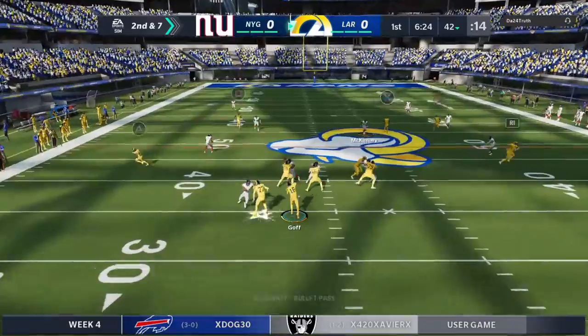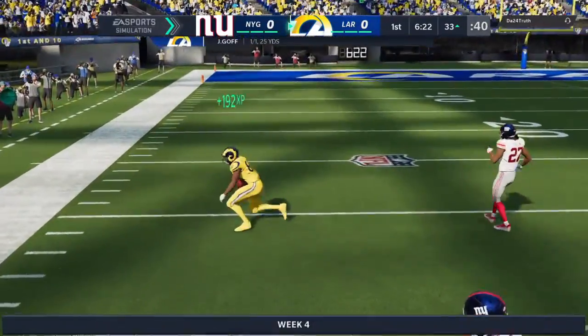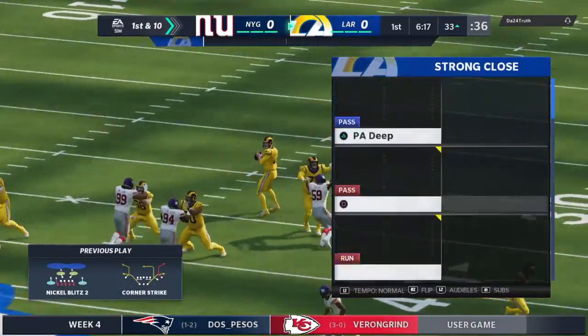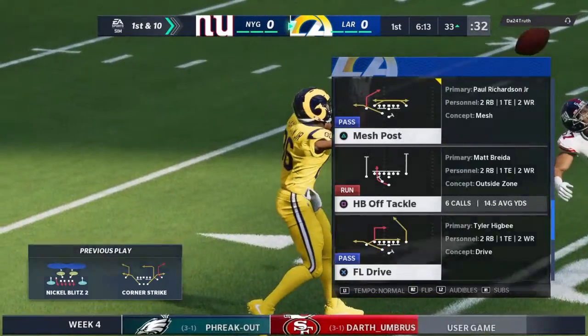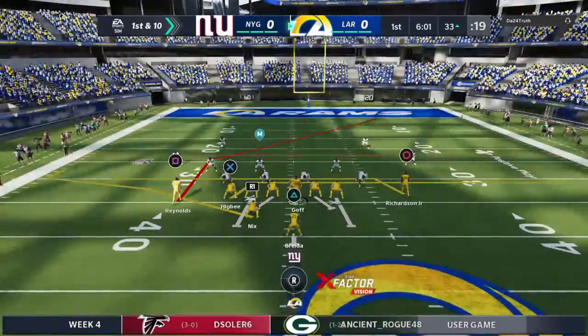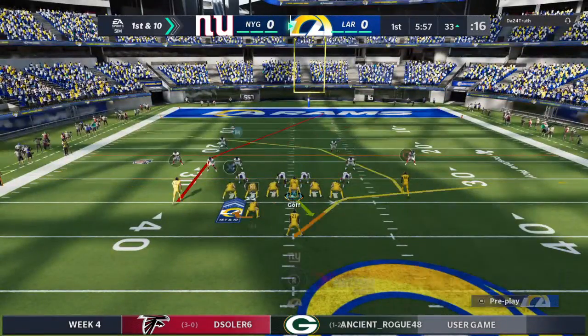On 2nd and 7, Goff. They'll get this to the speedster, Paul Richardson. And they're going to have another first down as the tackle's made at the Giants' 33. A first down there on a pickup of 25. 1st and 10 at the 33-yard line. So the drive takes him into Giants territory now. 1st and 10, down at the 33.